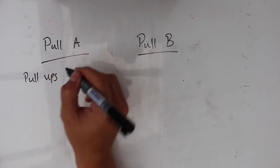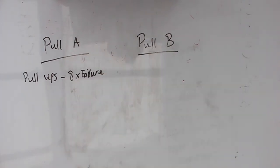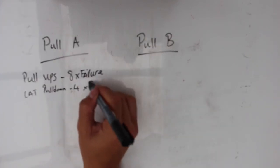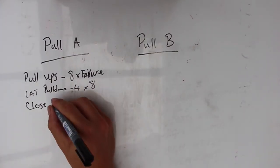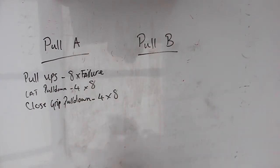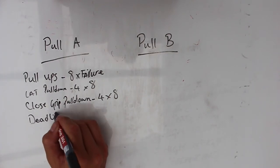So how is the pull day going to go? Well, the first pull day, which is on the Monday, I'm going to be doing pull-ups, again 8 sets until failure. Then we're going to go for lat pull down, 4 sets of 8 reps. Close grip pull down, again I think for 4 sets of 8 reps. And as I say, these exercises are going to be reasonably heavy, not absolutely pushing it, so I can still get the 8 reps out, or of course the failure with the pull-ups.